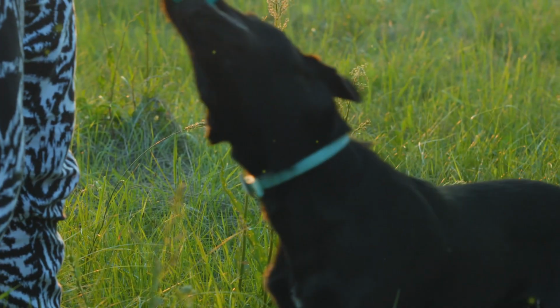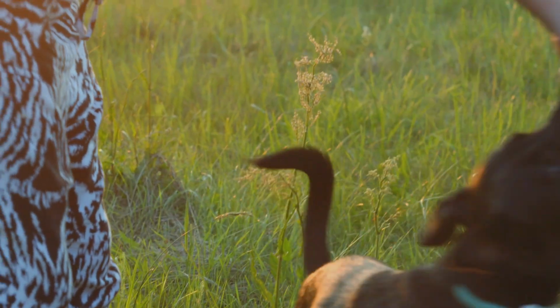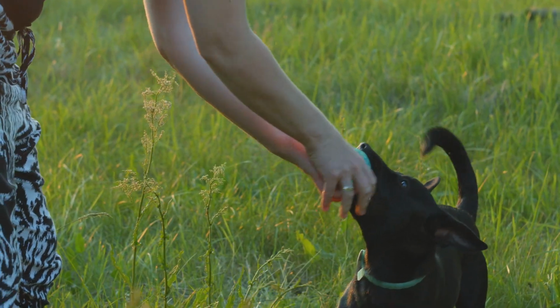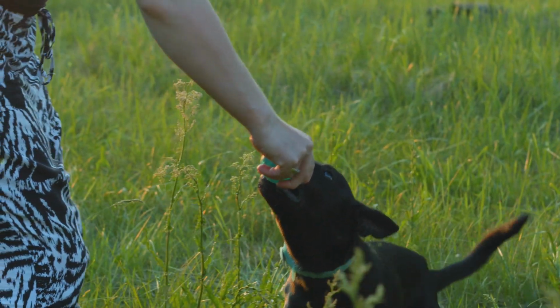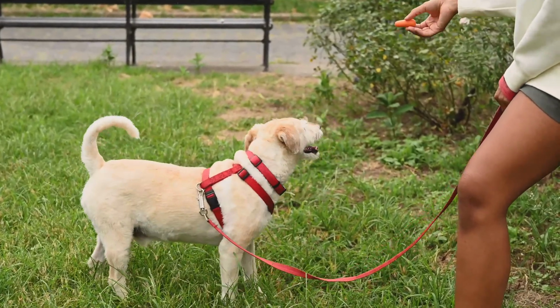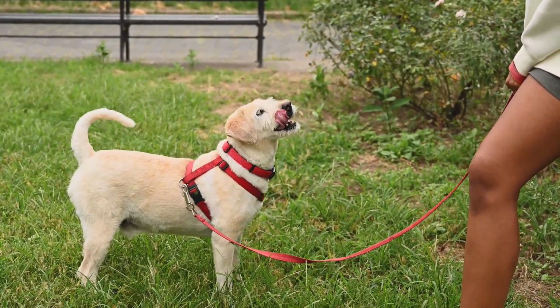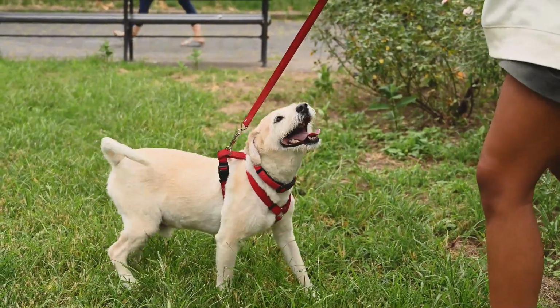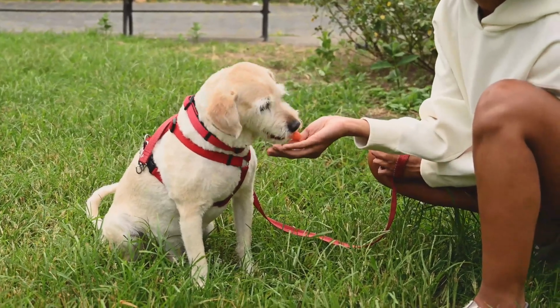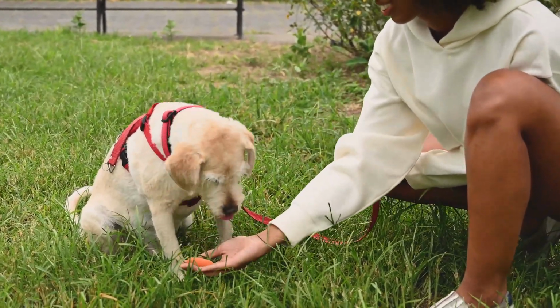Imagine throwing a red ball onto a green lawn. You'd probably see the ball stand out clearly, but for your dog, the red might blend in with the green grass. This is why certain colors are more practical for dog toys and why understanding your dog's color perception can even enhance their training experience. Curious how dogs rely on their other senses to compensate? Well, we're just getting started.